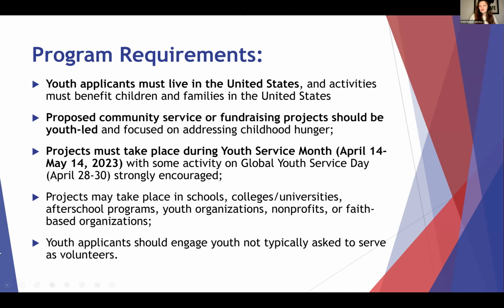All right, so first and foremost, because this typically is a question for every single grant opportunity that we offer, for the Sodexo Stop Hunger Grant, youth applicants must live in the United States. This is a condition of our funder, and this can be the continental US or any of the US territories, including Puerto Rico, Guam, American Samoa. All of your activities must benefit children and families in the United States, and projects also should be taking place within the US.